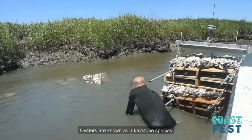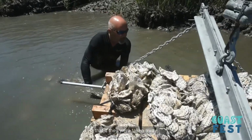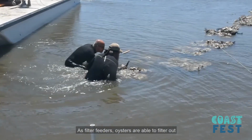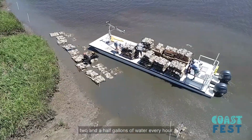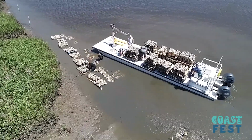Oysters are known as a keystone species. This means that oysters are so important to habitat that if they're taken away, the entire ecosystem would stop working. As filter feeders, oysters are able to filter out man-made pollutants and naturally occurring bacteria. Oysters have the ability to clean about 2.5 gallons of water every hour, making their job very important.